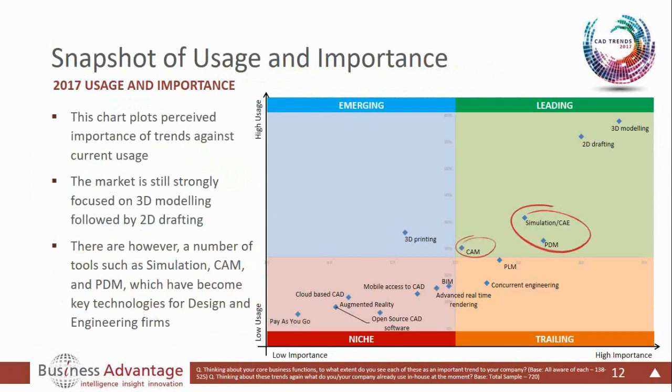This next chart enables us to plot the usage and importance on one particular matrix. So down the left-hand side, the vertical axes, we have usage, and on the horizontal axes, we have importance. So this chart shows a correlation matrix between current usage and importance, ranking of the key trends. And we've split this into 4 quadrants.